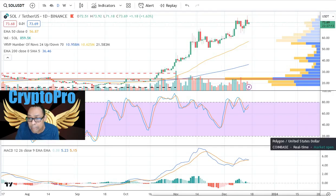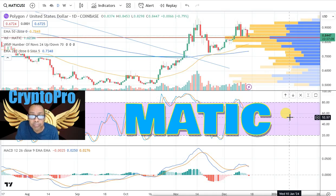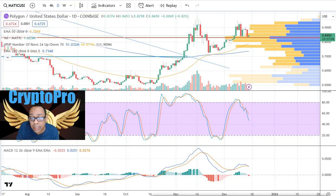Let's end it with Matic and Link. We'll look at Matic. Matic is looking bearish, just like everything else. It's following the same market trend as Bitcoin, Ethereum, and Litecoin. We had a nice high point at this stochastic peak. We had a higher high here if you discount the wick here that occurred at nearly $1.